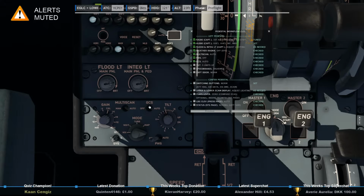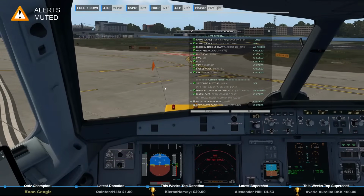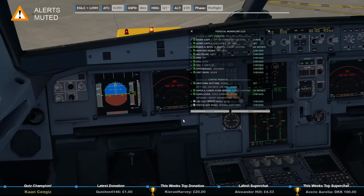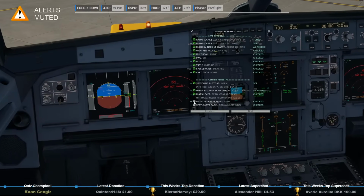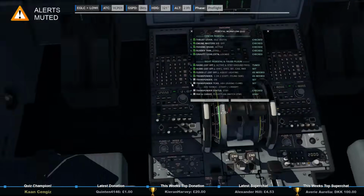GCS, what is that? Speed brake disarm, combi door normal. Upper and lower ECAM display, adjust lighting, flap lever. This checklist, I think I mentioned it last time, first time I used it, goes into a lot of detail. Landing elevation, auto, status page, check. I imagine that's done. Radios again for the first officer, transponder 1 or 2, put it to on now.